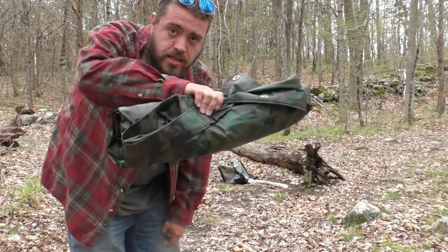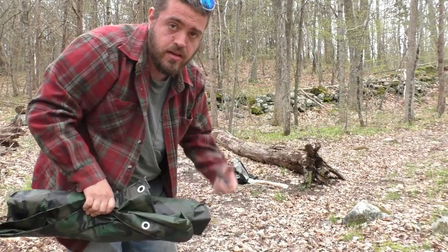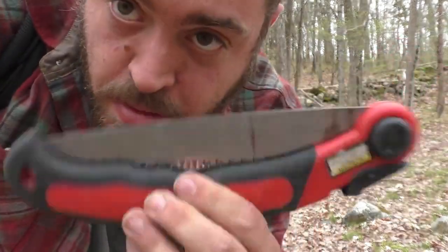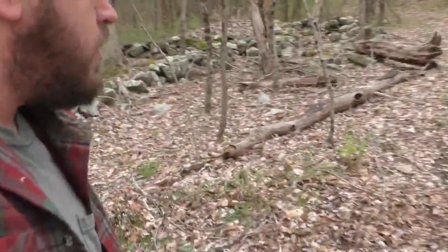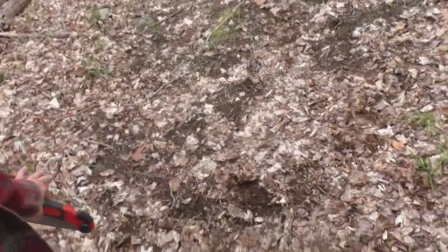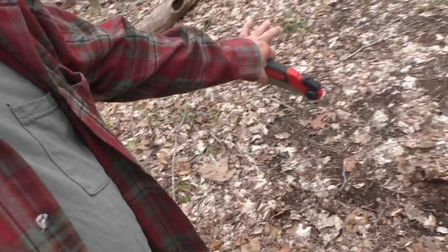Now all of our flakes are nice and tight inside the tarp. I'll throw it in my bag and we could get going. Alright, and I'll just show you, just so you can see. No disturbance, no flakes on the ground. Didn't leave anything behind. That's the way it should be if you're doing this.